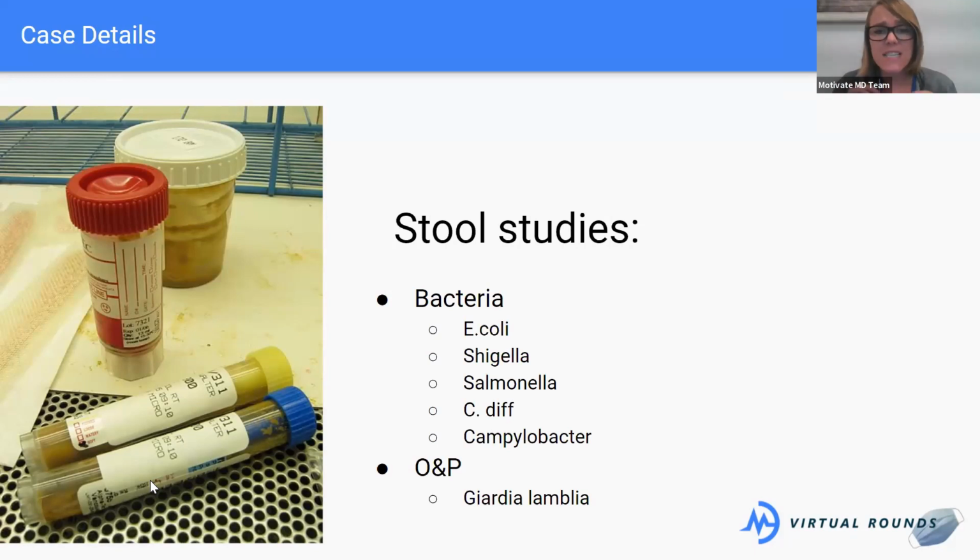So the things that we want to pinpoint that cause bloody diarrhea are E. coli, Shigella, Salmonella, C. diff, and Campylobacter. I know you're probably familiar with at least three of these, probably E. coli, Salmonella, and C. diff. And then another one that we want to consider is ova and parasites. That's to look for eggs and parasites. We want to look at Giardia.